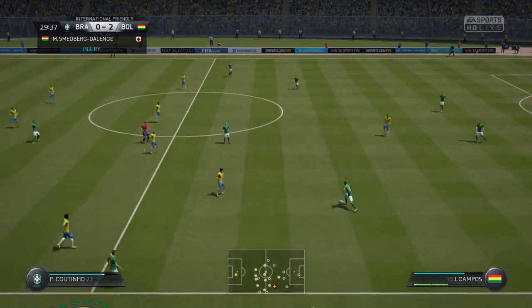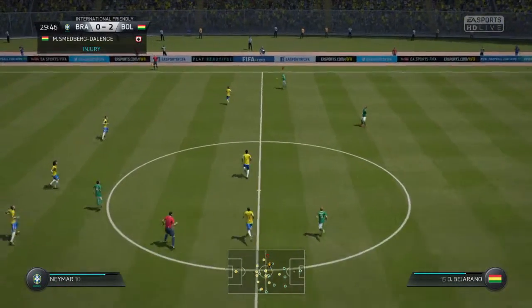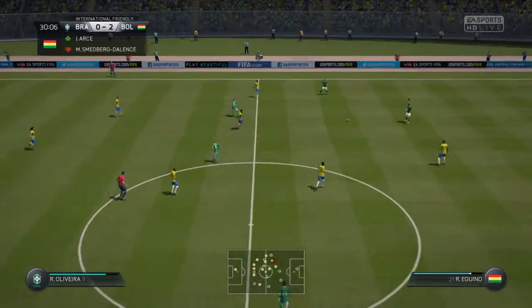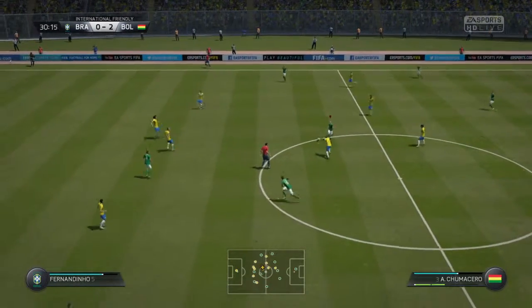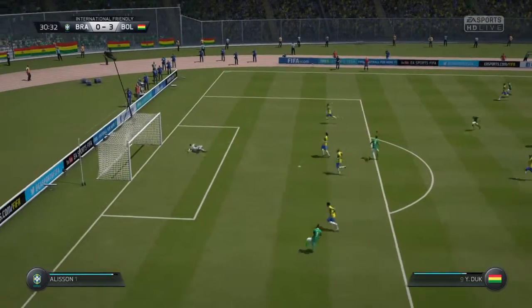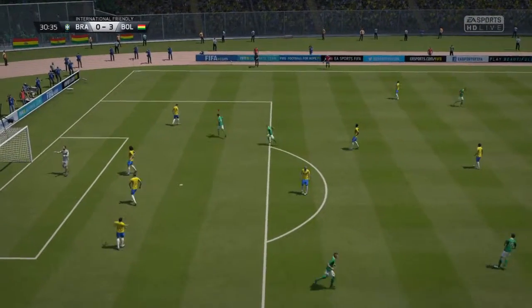Campos looking to stretch the defence one way, then the other. He's got away from his marker. It's a real chance. Oh, what a finish that is!